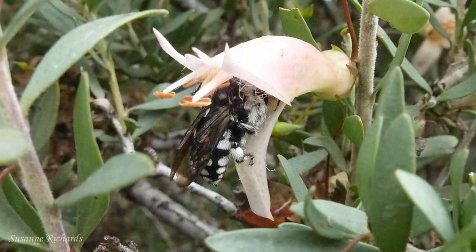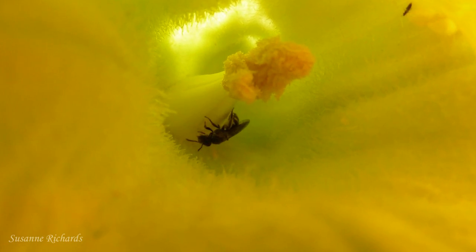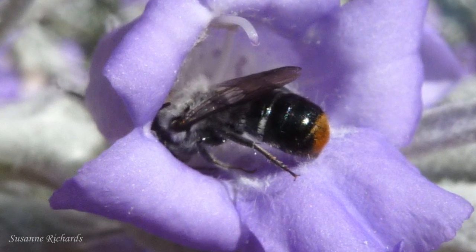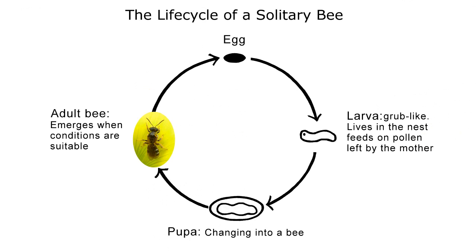They climb all over and right into flowers. Most carry pollen loose on their bodies, making them excellent pollinators. Solitary bees do not store honey. Instead, they make a small amount and mix it with pollen to make a dough. The dough is placed in the nest with an egg and then they are sealed in. The larva will eat the dough when it hatches.